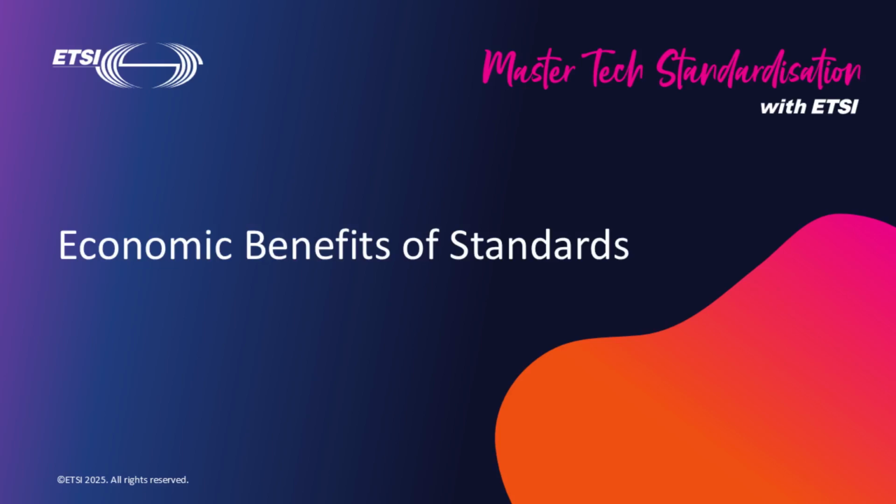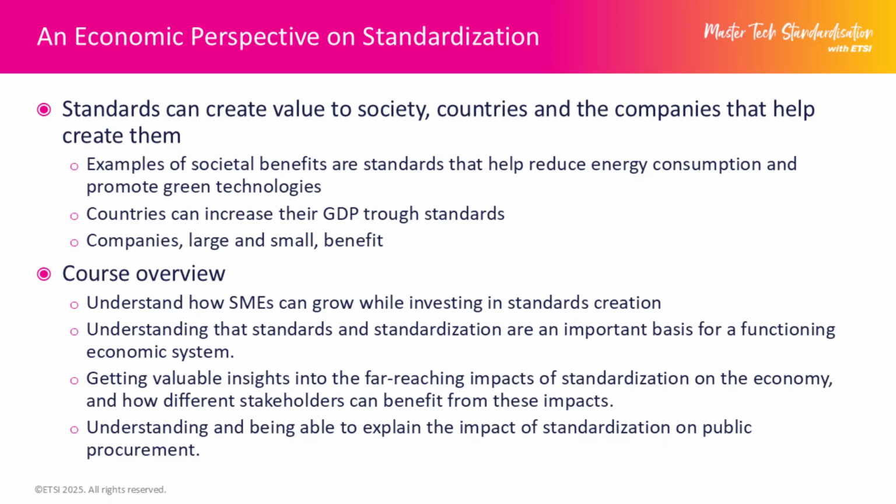In this course, we'll look at the economic benefits of standards for the companies that participate, for the countries that use them, and to society. Examples of societal benefits are standards that help reduce energy consumption and promote green technologies. Countries can increase their GDP through standards, and companies large and small benefit.